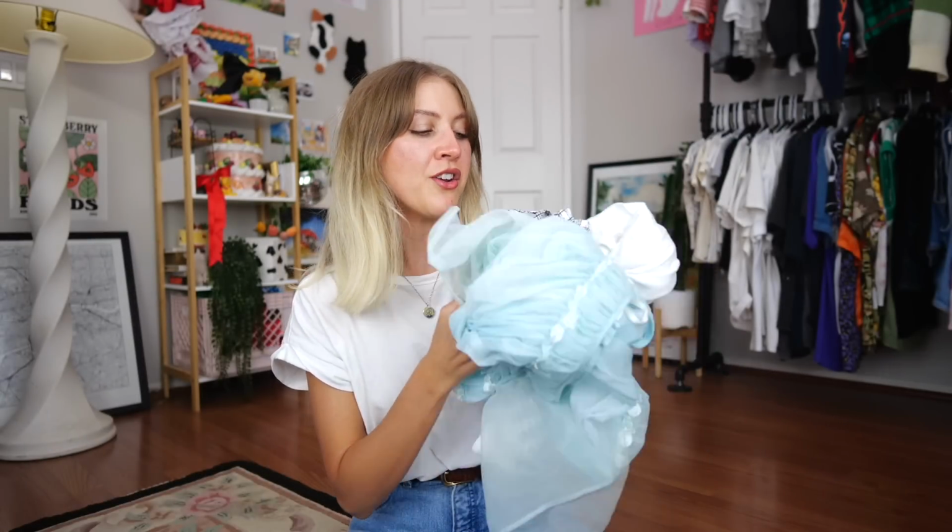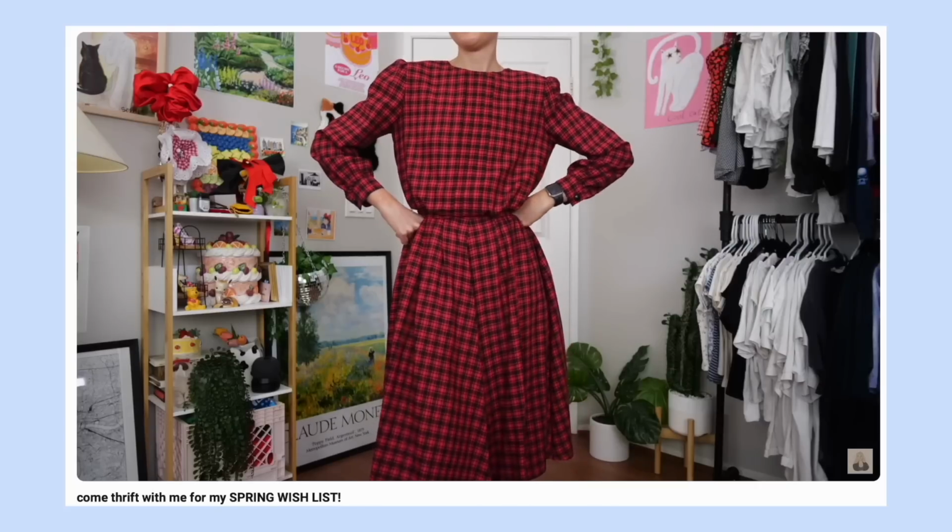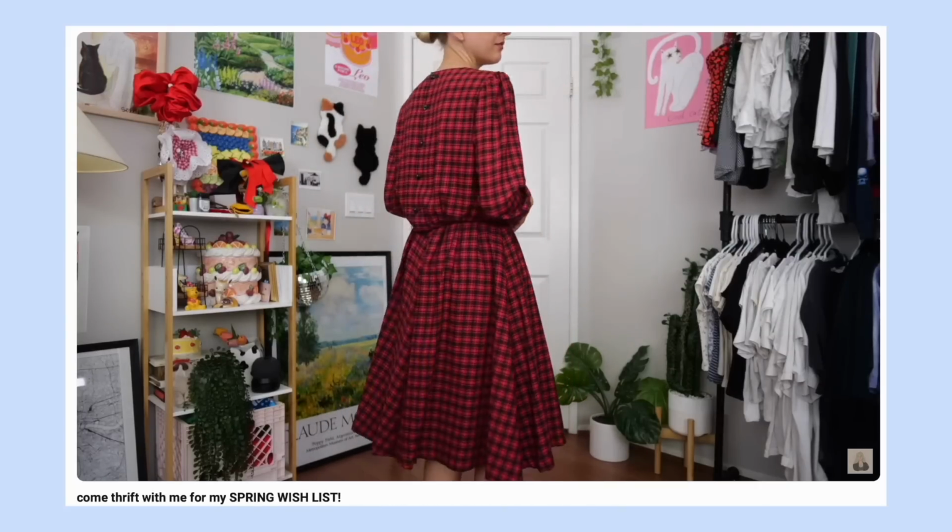The last couple items that I am gonna be showing, I got during the Savers 40% off everything sale, I think last weekend. And the reason why I went originally was to return that plaid two-piece set that I got in my last thrift with me.